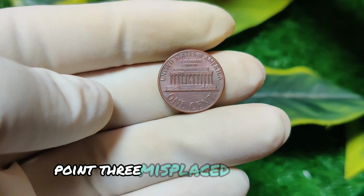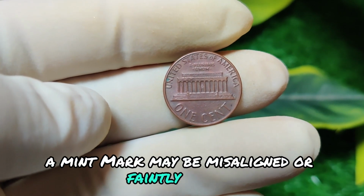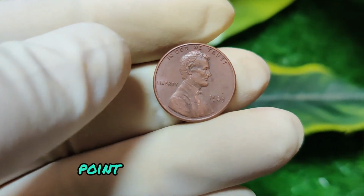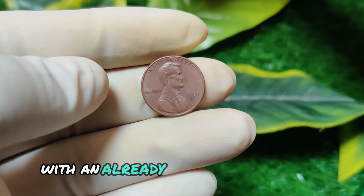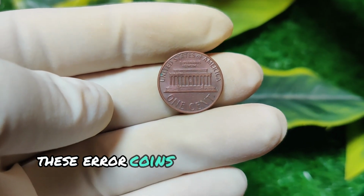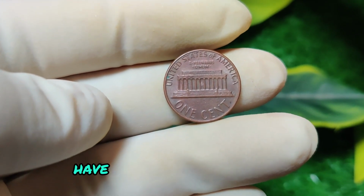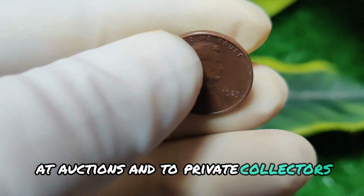3. Misplaced mint mark. Occasionally, a mint mark may be misaligned or faintly struck, creating a unique look that some collectors find highly desirable. 4. Blockage errors. This occurs when a coin is struck with an already struck coin in place, resulting in one side of the coin showing a mirrored design. These error coins, especially those in near-perfect uncirculated mint state condition, have been sold for hundreds and even thousands of dollars at auctions and to private collectors.